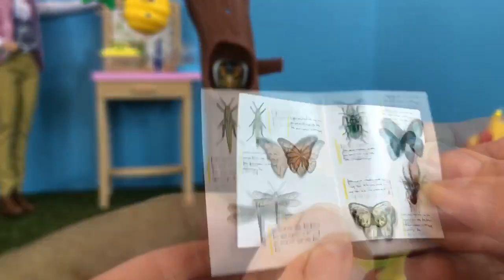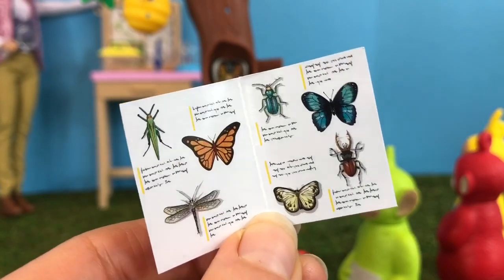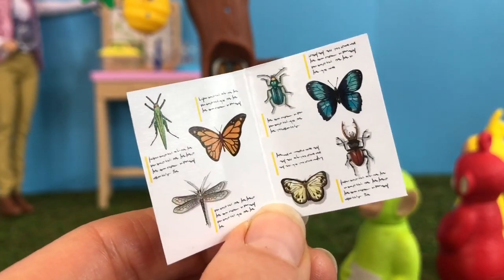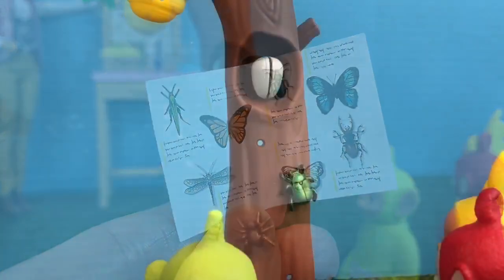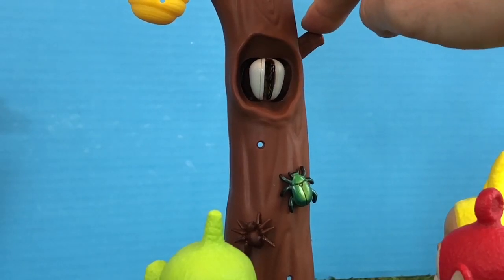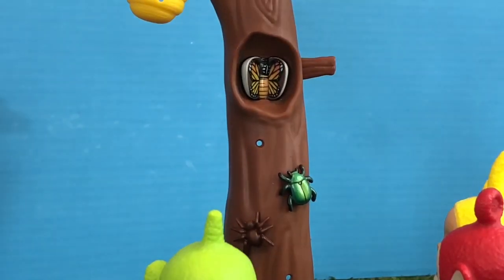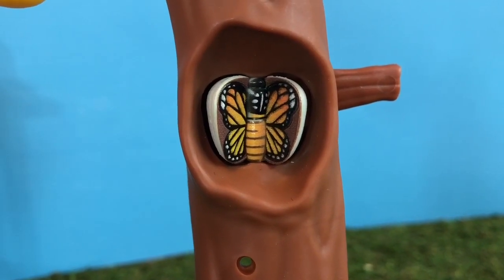Let's have a look inside. There's a picture of a monarch butterfly. It's the orange and black one. Oh, the cocoon. It's starting to transform into a monarch butterfly. And believe it or not, these beautiful creatures only live from 2 to 6 weeks.